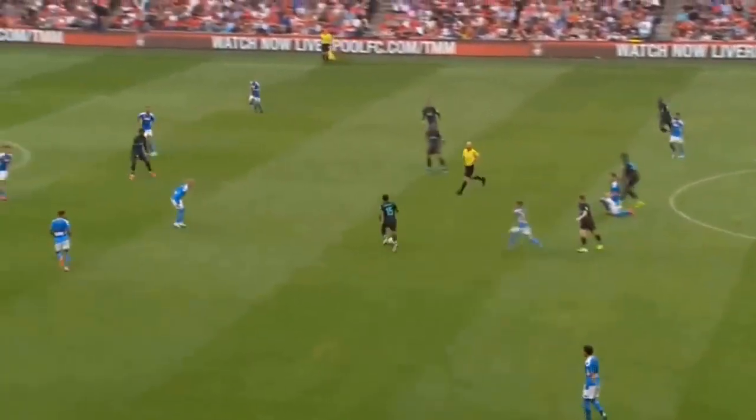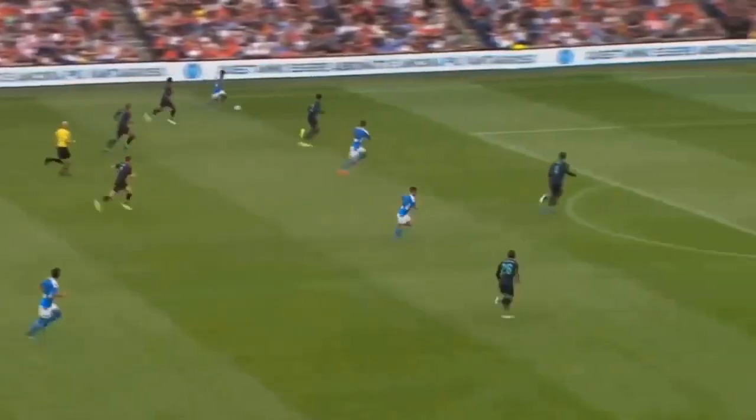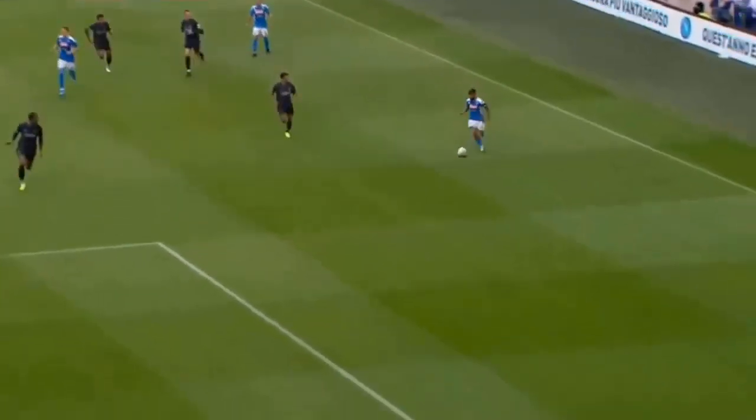Could have been a foul by Joe Gomez. Referee lets it go. He was probably wrong side though. Again, Napoli looking a threat. Insigne, Milik! Super finish. They have looked so dangerous, Napoli, when they have had the opportunities to break, and they punish Liverpool once again. Well, again, it's a sloppy goal to be conceding from Liverpool's point of view.